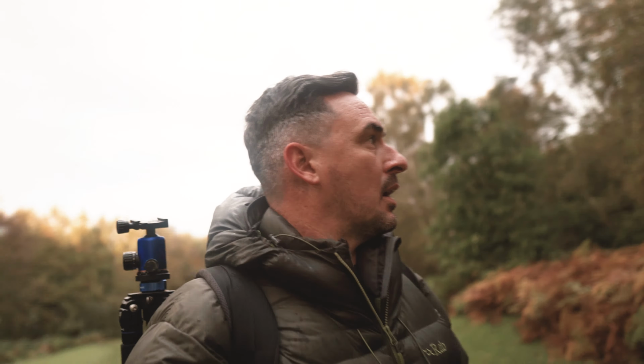I'd love to know how old they are. Anybody in the comments know anything about this section of woodland and these ancient oak trees? I'd love to know how old these trees are, but I expect hundreds and hundreds of years old. Oh, the light is really popping here. Well, I'm going to jump to it, see if I can get myself a quick composition before the light changes.